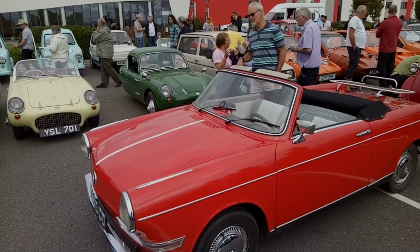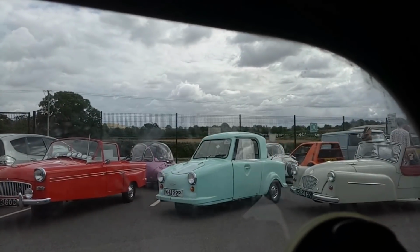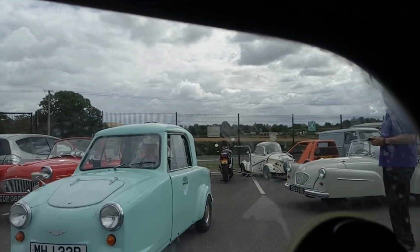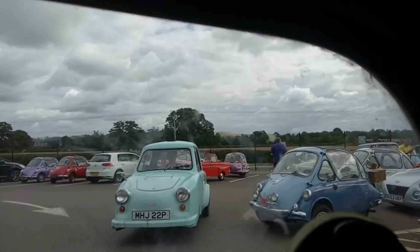Yes, because over here. And away we go. We'll see all these little microcars later on.